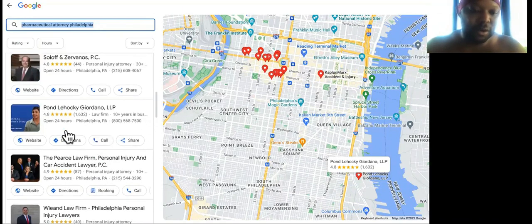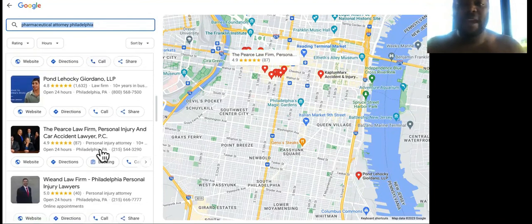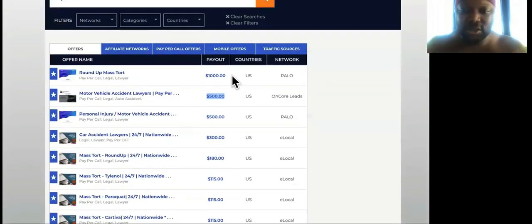Okay. So we're going to reach out to Lee Hockey, Soloff and Zervanos and the Pierce firm. And what we're going to do is once we get approved for this mass tort offer, this pay per call offer, we're going to remarket to those opt-ins. Okay. So we're going to let them go through that attorney's little system. And if they can't help them, we're going to remarket.